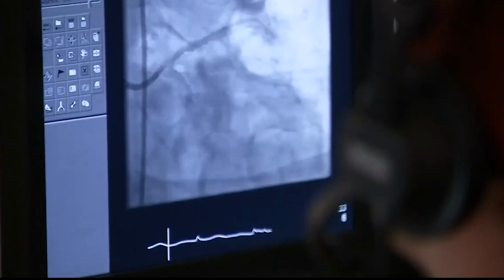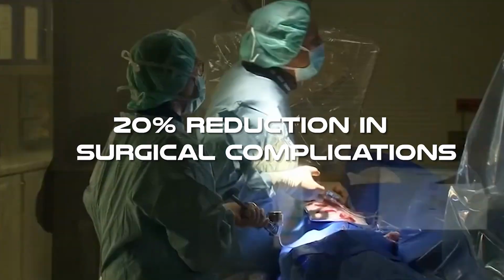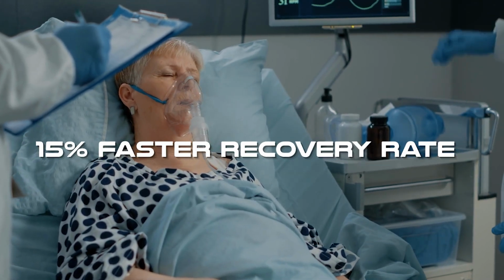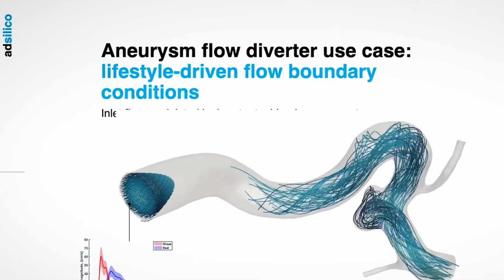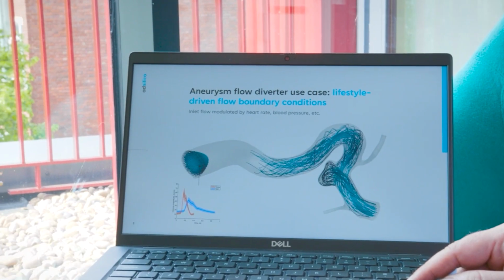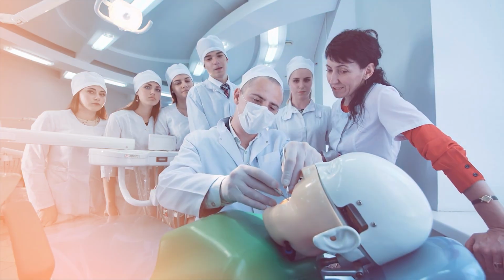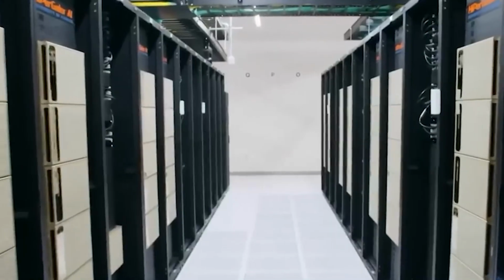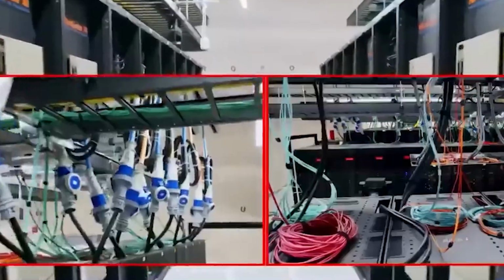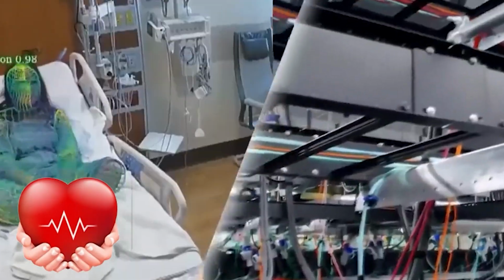These outcomes aren't just hypothetical. Studies show the use of digital twins in surgical planning has been associated with a 20% reduction in surgical complications and a 15% faster recovery rate. Companies like Silico are advancing this technology by creating synthetic digital organs that represent diverse populations, including variations in age, gender, and pre-existing health conditions. This inclusivity allows medical device manufacturers to test their products across a broad spectrum of biological scenarios, improving both the safety and efficacy. According to recent data, AI-enhanced modeling can cut medical device testing time by up to 30%, accelerating the availability of life-saving innovations.